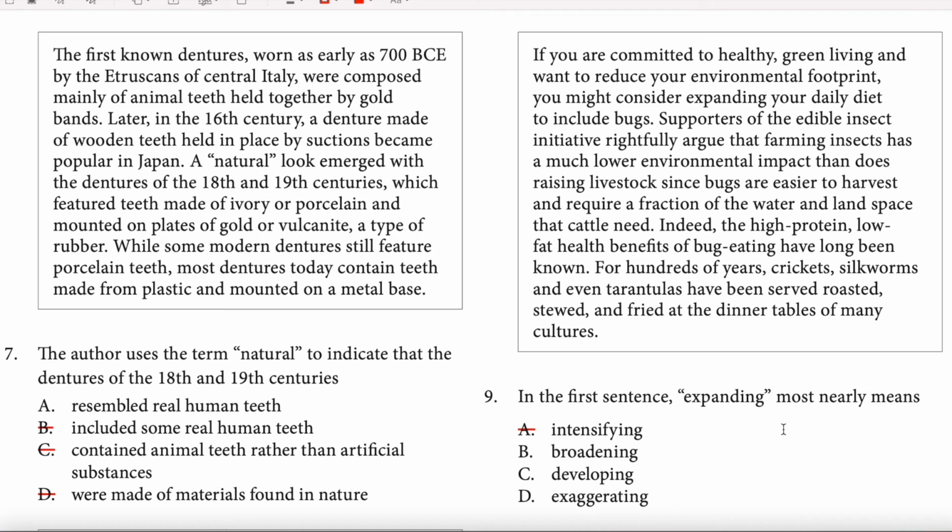Let's try answer choice D. If you are committed to healthy green living and want to reduce your environmental footprint, you might consider exaggerating your daily diet to include bugs. How's that? No, definitely not. You don't exaggerate your diet. That doesn't make a whole lot of sense. So it's either B or C. What are you going to go with here?